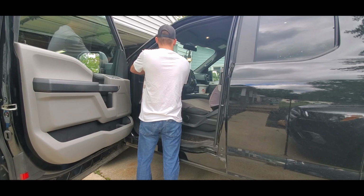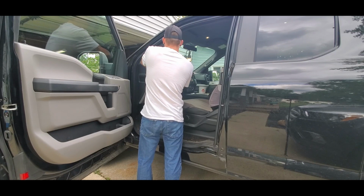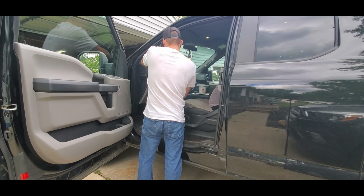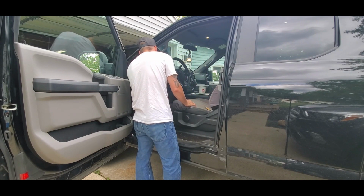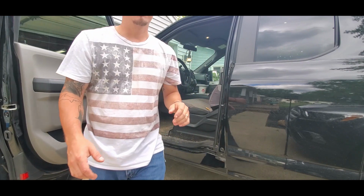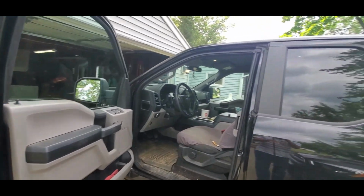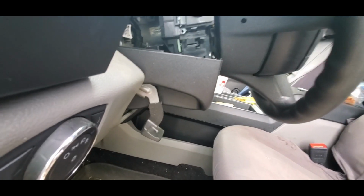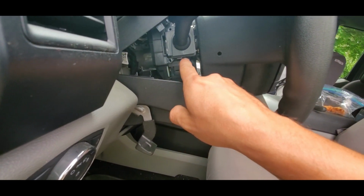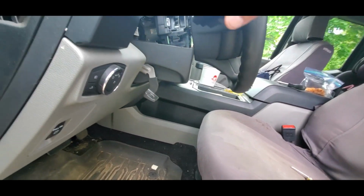Make sure you have the right size Torx bit too, because it seems like these are pretty snug in there. So you don't want to strip it out, and then you'd be really screwed. Alright, let me get you closer here. And at the bottom, right here, there's a little tab, and it just pulls right out, just like that.